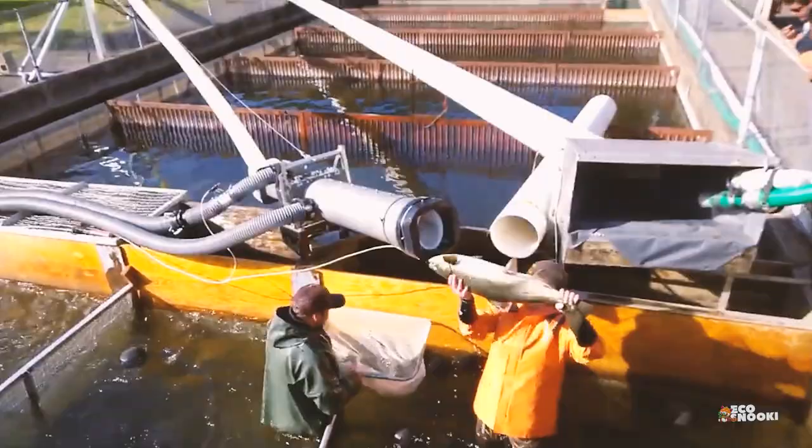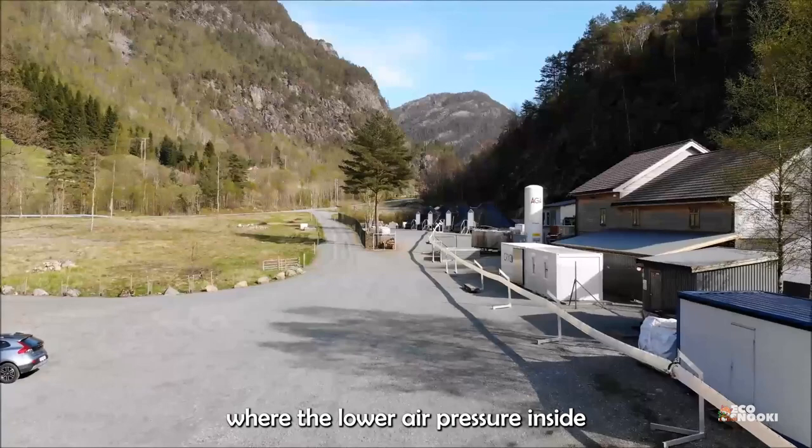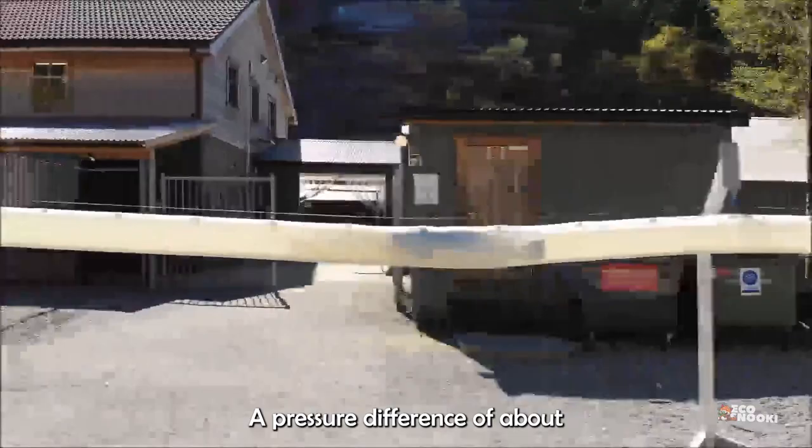The fish were manually loaded into the bottom end of the system, where the lower air pressure inside sucked them in and up the tube. A pressure difference of about 2 psi shot the fish along at 5 to 10 meters per second.